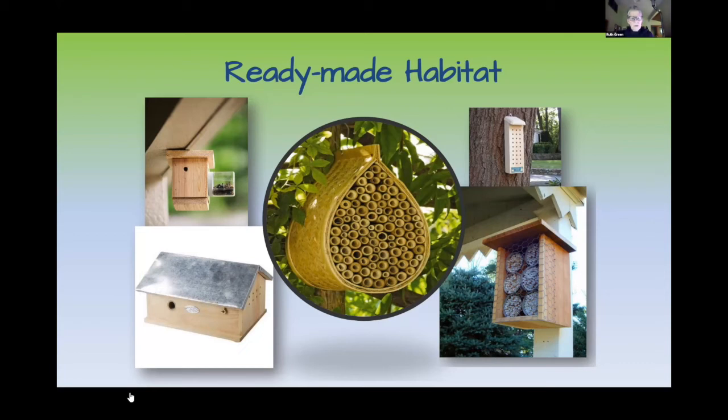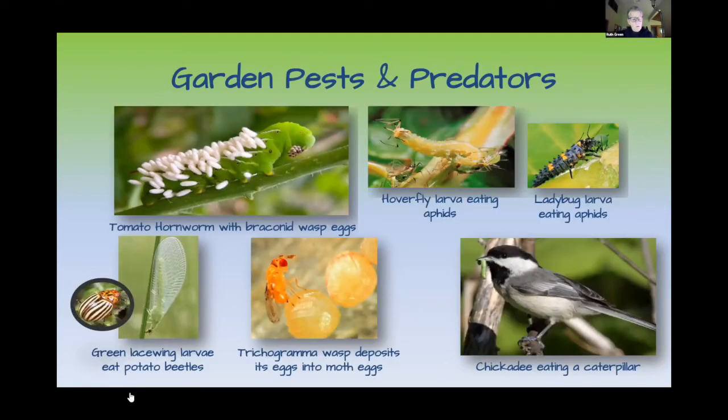So what do we do about the bad bugs that eat our plants and produce in the garden? It's easy to reach for a spray or powder to kill them off, and I'm going to encourage you to take a step back from that approach, even if the insecticide is approved for organic use. These chemicals are mostly broad spectrum killers, which means that they eliminate a wide variety of beneficial bugs along with the culprit that you're trying to get rid of.